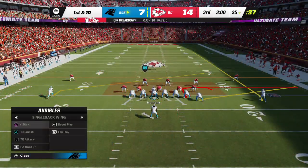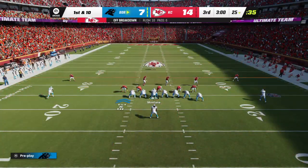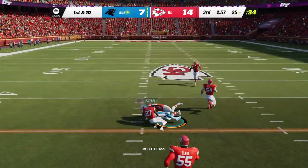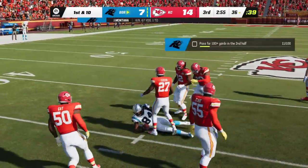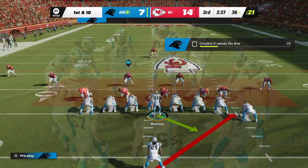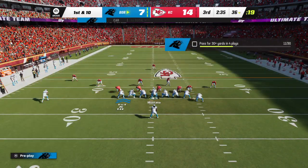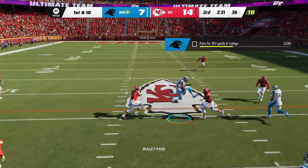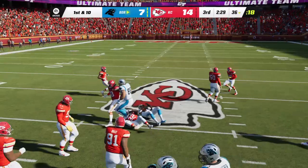Coach, we will begin this challenge in the 3rd quarter with 3 minutes remaining. You're down 7. You've got the ball on your own 25-yard line. As we get set here, 1st and 10. Give them 11 yards that time and a new set of downs. On 1st down, Montana. Got a man. It's Randy Moss.